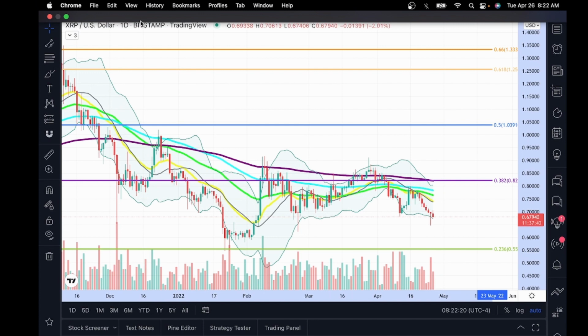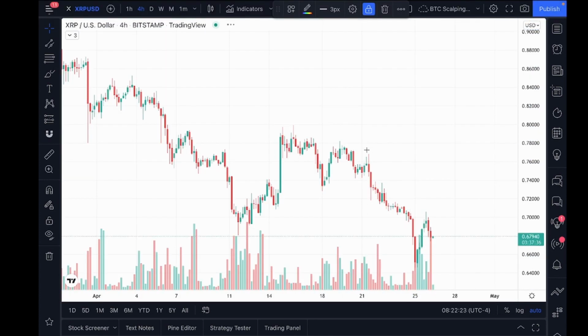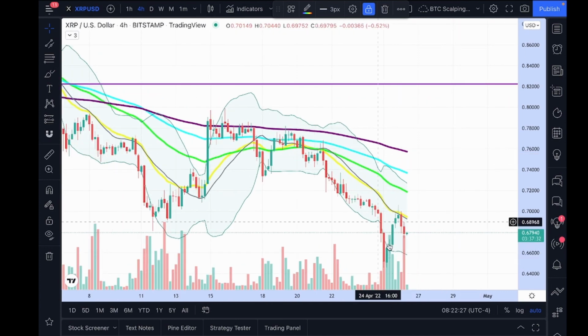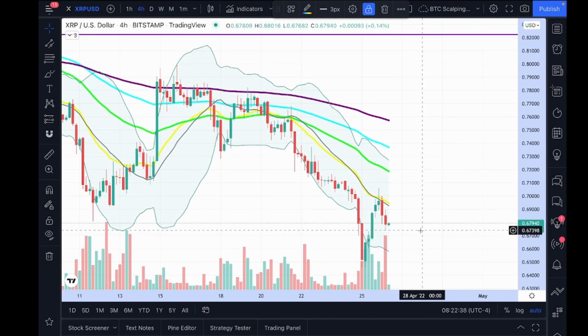I'm going to go to the 4-hour so we can zoom in a little bit. Looking at the 4-hour, we did dip out of the Bollinger Band and we shot right back into the 21, rejected, and we're finding some sideways consolidation. Today, the ideal scenario would be not going under 67 cents. Going under 67 cents, all those lower targets become a reality.